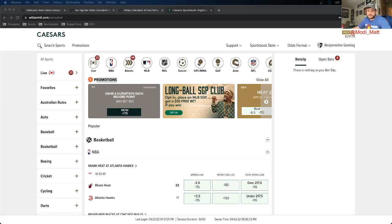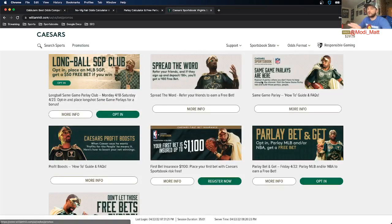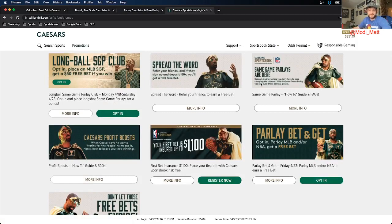So I've talked about odds boosts. The next way you can use Caesars to profit is you can take advantage of their promotions, as you see highlighted here. You just click view all, and it lists everything that they have a promotion for. Some are better than others, and they actually don't have any great promotions running right now. This long ball same game parlay one isn't great. The refer a friend is cool. Same game parlays are cool, but they don't have any risk-free same game parlays as of right now.